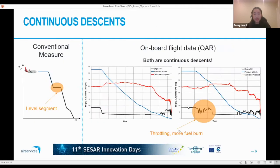So going into the continuous descent and how ANSPs measure it today. Conventionally, ANSPs would measure a continuous descent by the identification of a level segment. And if there is the absence of level segments, then that constitutes a continuous descent operation.